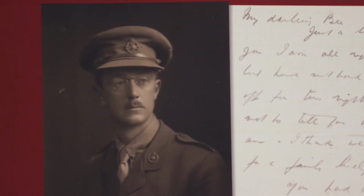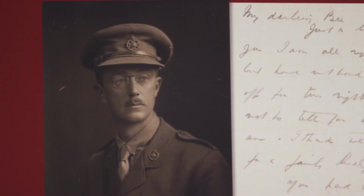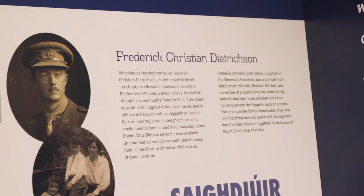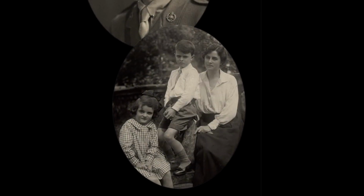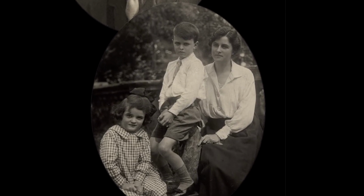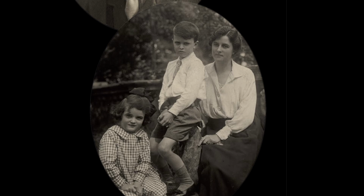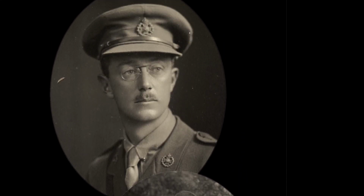There are a couple of personal stories associated with the Battle of Mount Street Bridge. One of them involves Captain Frederick Dietrichson with the Sherwood Foresters. He was married to Beatrice Mitchell of the wine merchanting family in Dublin. She and her 3 children had come home to Dublin to avoid Zeppelin raids during the First World War, and she came out to see the troops coming into Dublin. Little did she know that she would see her husband that day. She hugged him, he went off to fight and was killed later that evening.